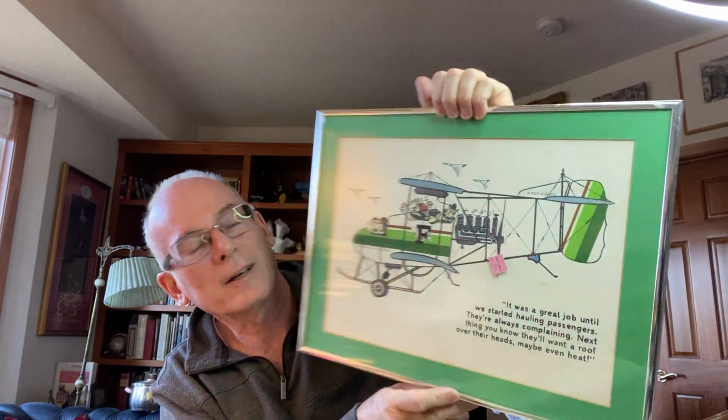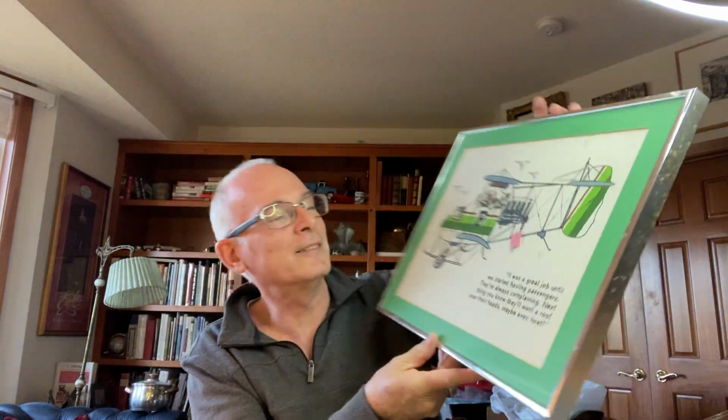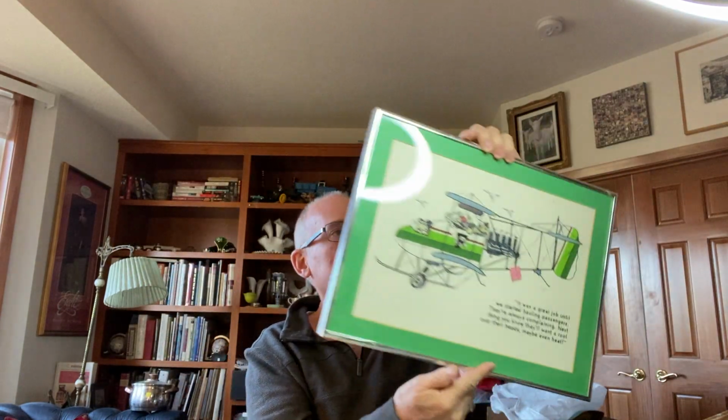Don't you love the colors? That green color, that's pretty bright. Captain Andy and Co-Captain Chico. And it says, it was a great job until we started hauling passengers. They're always complaining. Next thing you know, they'll want a roof over their heads, maybe even heat. I just thought it was cute. Anyway, documenting the early days of flight. But again, that's $1.59 for that painting as well.